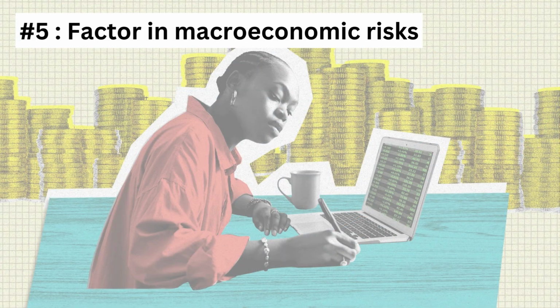Number 5. Factor in macroeconomic risks. When interest rates rise, bonds lose value. Interest rate risk is the risk that rates will change before the bond reaches its maturity date. However, avoid trying to time the market. It's difficult to predict how interest rates will move. Instead, focus on your long-term investment objectives. Rising inflation also poses risks for bonds.